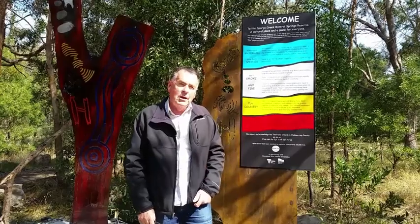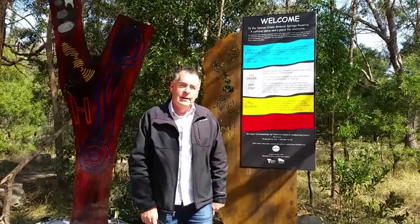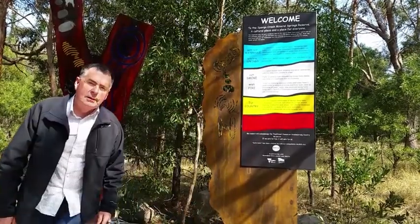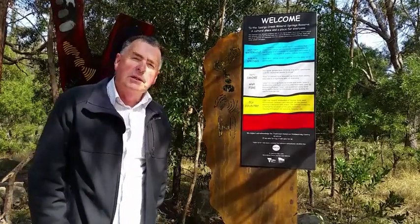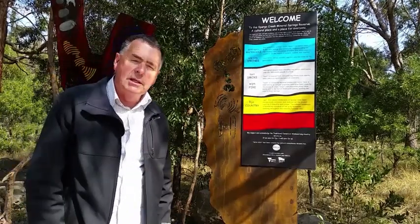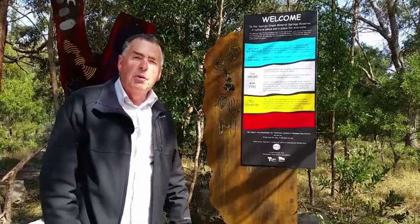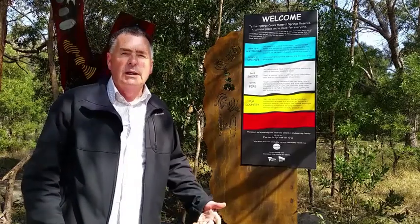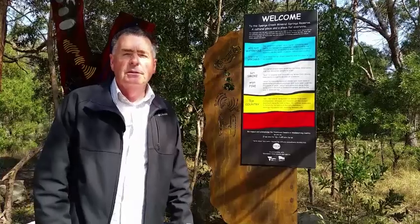I'm over here at Spargo Creek, which is halfway between Daylesford and Glenlyon. And there's been a new memorial just put here, just recently by the Moorabool Council, I believe, and Wadawurrung people. So this part of the area, this spring, is Wadawurrung country. And really what this sign is telling you is the importance to First Nations people of mineral water and waterways. It's part of Aboriginal First Nations culture.